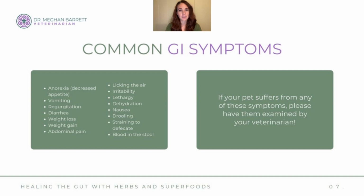Diarrhea, that obviously is soft stool. It can range from being watery to just soft. Unintentional weight loss or weight gain. Abdominal pain, licking the air, irritability, lethargy, dehydration. You might notice this if you feel your dog's gums and they feel kind of dry or tacky instead of moist. Nausea, drooling, straining to defecate.